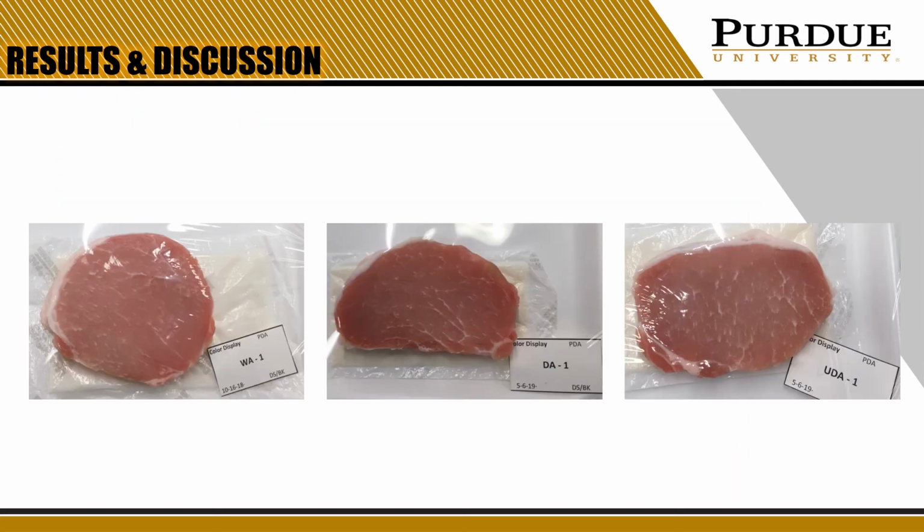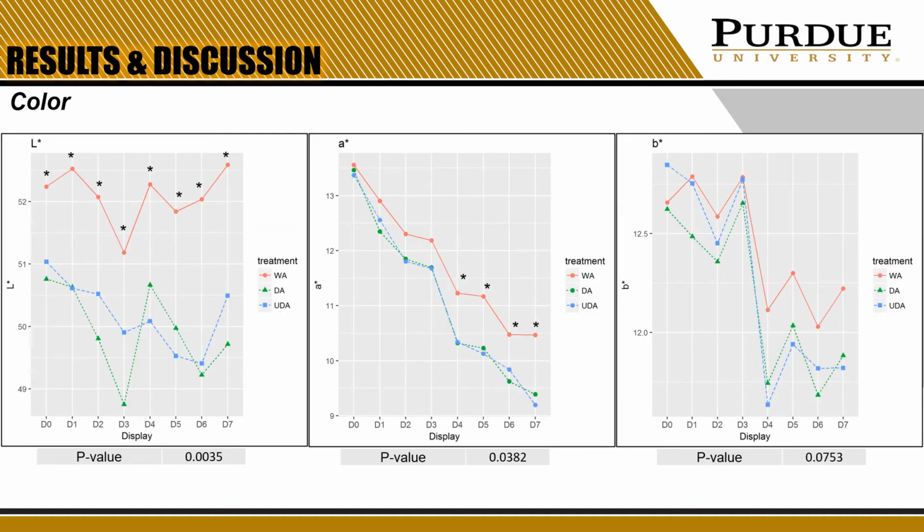Color display is shown, wet aging, dry aging, then UV dry aging from left to right. Dry aging was significantly darker due to lower moisture content. An overall decreased trend was observed during the color display. However, b-star and chroma were not significantly affected. Starting from the left, lightness, or L-star, showed lack of significant difference among dry aging and UV dry aging. Wet aging, conversely, had a p-value of significance.